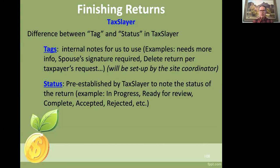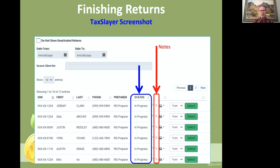But the status is something that you can see in the client office setup. So back there in the client list, the status shows in progress. It might show ready for review. It might show transmitted. It might show rejected. For you and me, most of the time, we're going to either see in progress or we're going to see ready for review. Sometimes we'll see completed if, for some reason, we decide to go back in and look later in the day and check on a particular client where some issue came up.